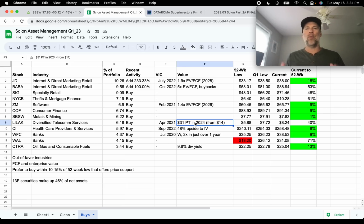Okay, so that's more than a double in 3 years from 2021 to 2024. It dropped to below 6. Okay, so definitely, again, out of favor. But it has popped 40% since that 52-week low. So there's a lot to unpack there. And I have zero in terms of circle of competence around telecommunication services.